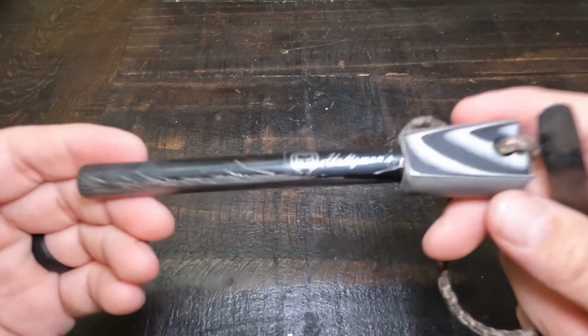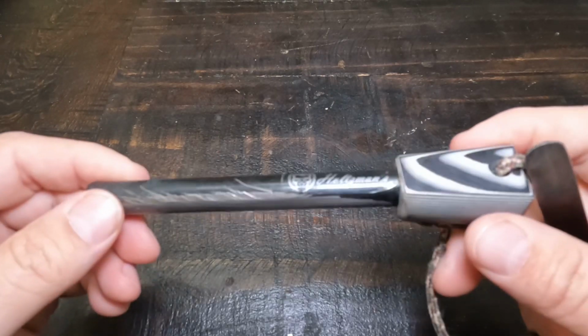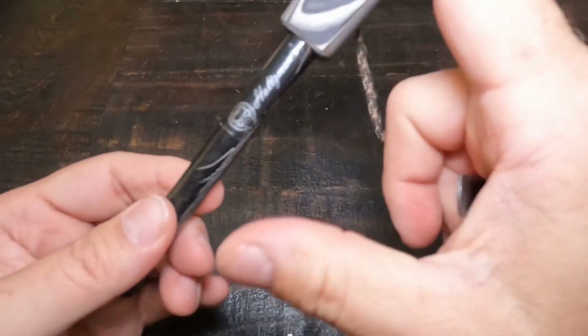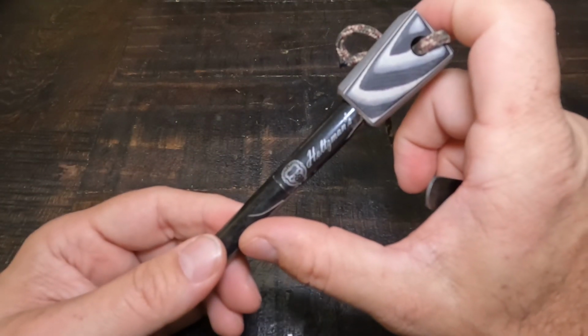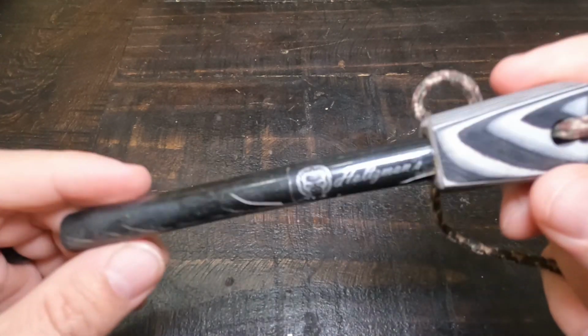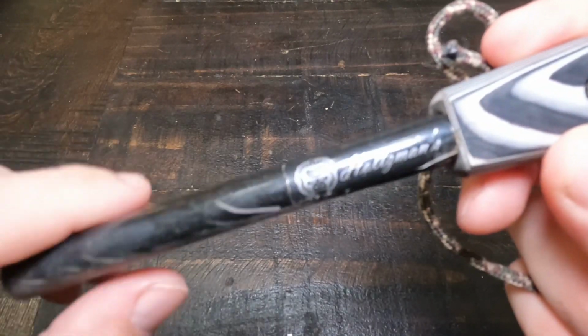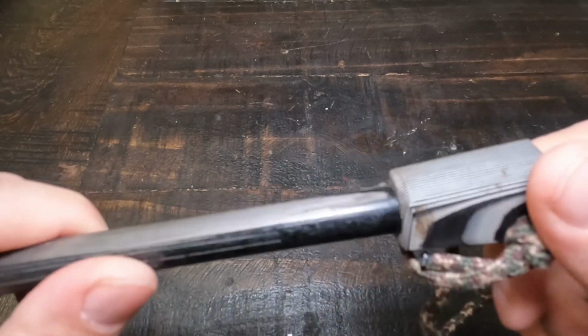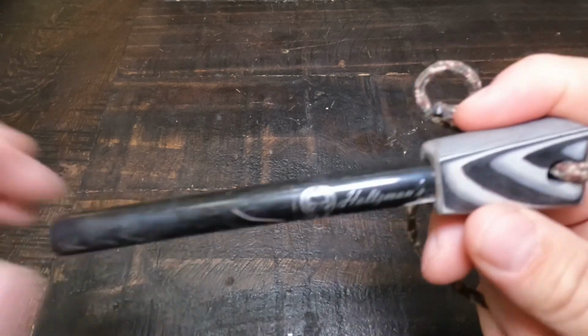Do I carry something this big and bulky? Absolutely not. More often than not, I'm carrying one of those Light My Fire smaller ferrocerium rods. It works perfectly fine for what I'm going out there to do. This just happened to be the one I had handy with me right here at the house. I like the comfort and the security of having that redundancy around fire.